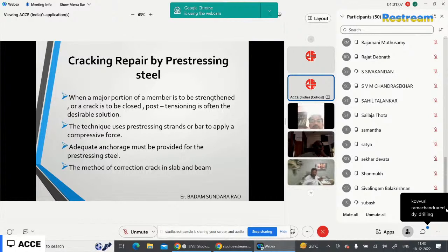The techniques use pre-stressing strands or bars to apply compressive force. Adequate anchorage must be provided for the pre-stressing steel. This method of crack correction is applicable for slabs and beams.